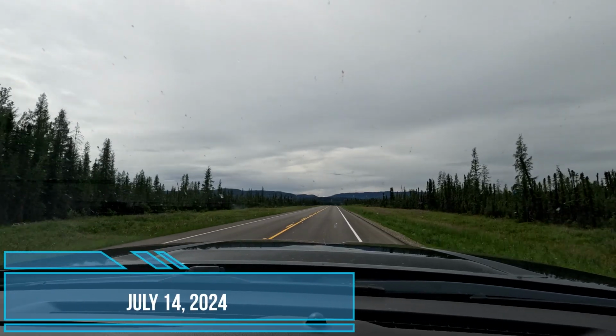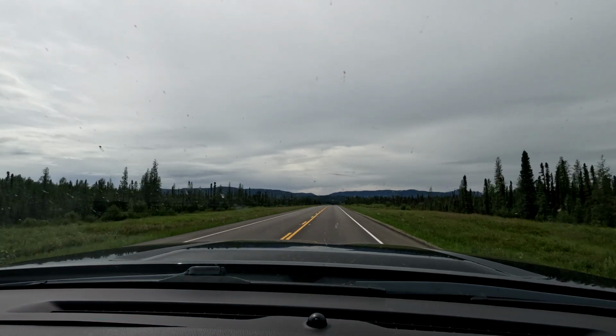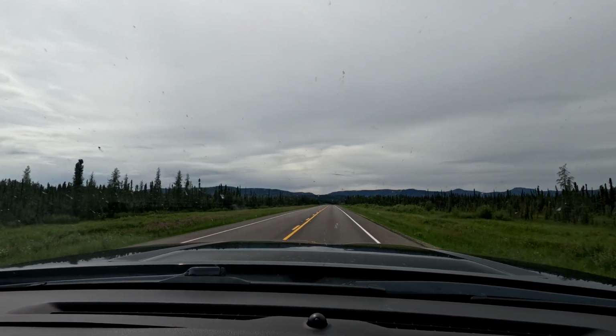The next day saw us back on the Alaska Highway, headed north. Around midday, we reached the town of Fort Nelson, where we visited the Heritage Museum.